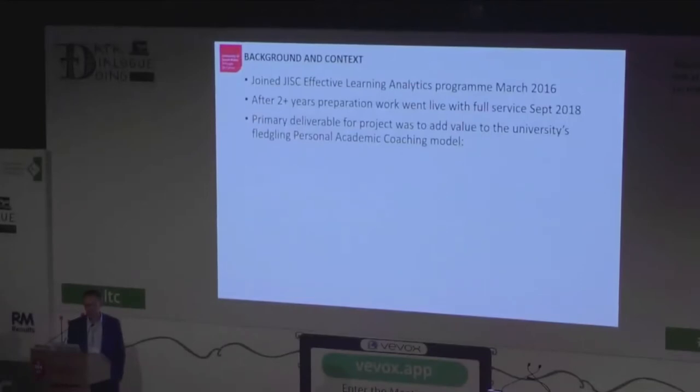We joined the JISC Effective Learning Analytics Program back in March 2016. Show of hands, who else is in the JISC program? Very few, ones or twos, okay. So it's taken us 2 years of preparation work to get to what we called the full service, which went into effect September last year. So we've only been operating a full year.